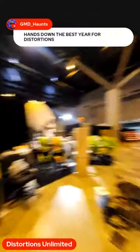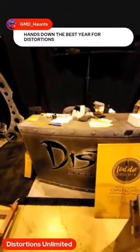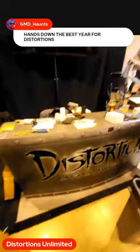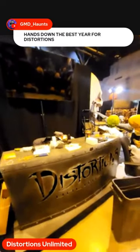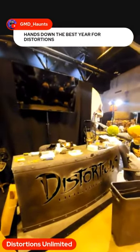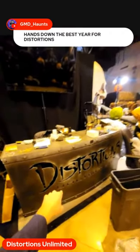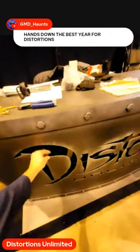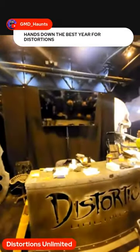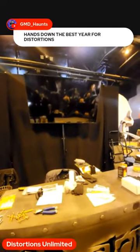Oh, something else new we have is a new desk. So we have a new writing desk. This is where Marcia and Janine will be, primarily. And the logo lights up, so this is all cut metal and that lights up. Plus we have a TV up there that will be showing different Distortions logos.